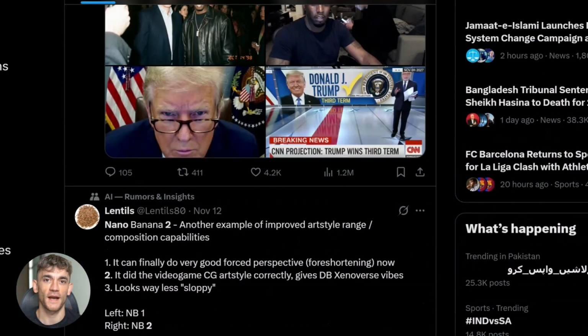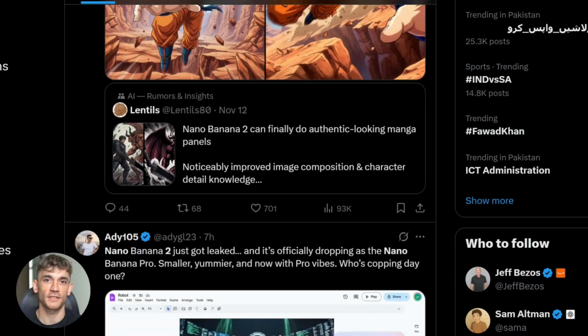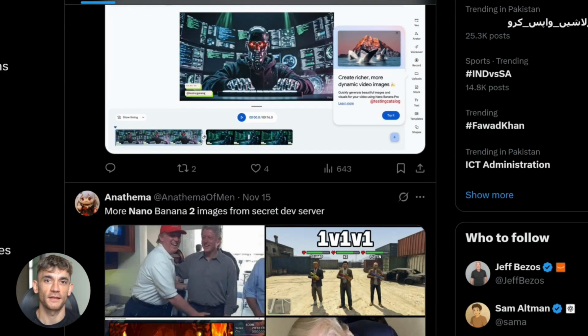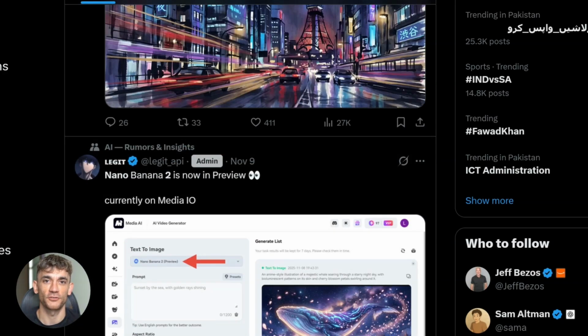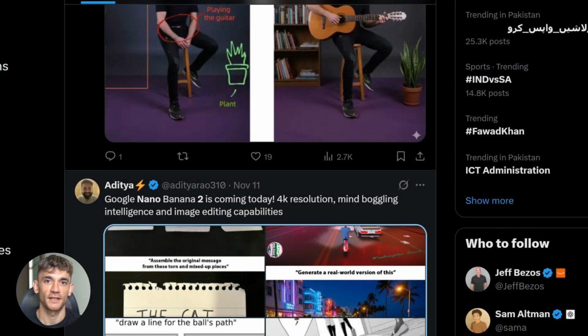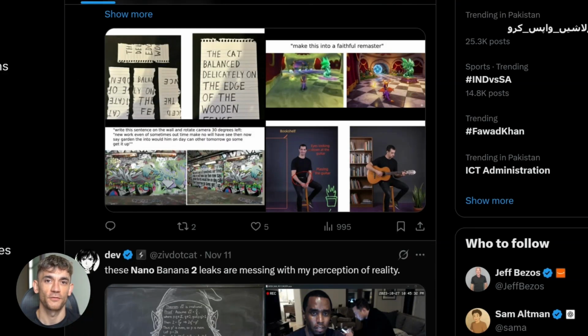Let me break down how this thing actually works based on the leaks. It's basically two parts working together. There's a Gemini reasoning core that understands what you want. Then there's a diffusion renderer that makes the actual image. The reasoning part is what makes it special. It's not just generating pixels, it's thinking about your prompt. Understanding context, planning the composition, checking if things make sense. That's why it can get details right that other tools miss.